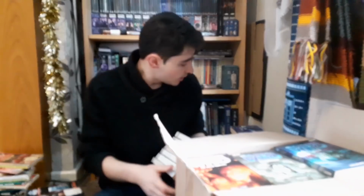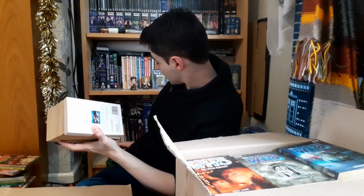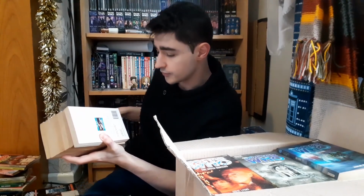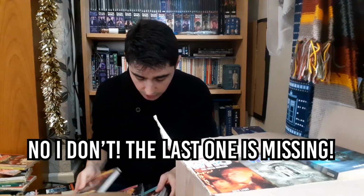And then quite a handful of NAs, because I've been collecting the New Adventures a little bit now. I don't have an awfully big collection. Is that it? Oh, five. Five New Adventures, one of which was already in the box. So I've got all of the Timewyrm collection now. All of the Cat's Cradle collection. What other ones in there?